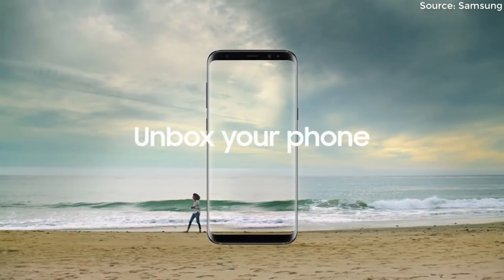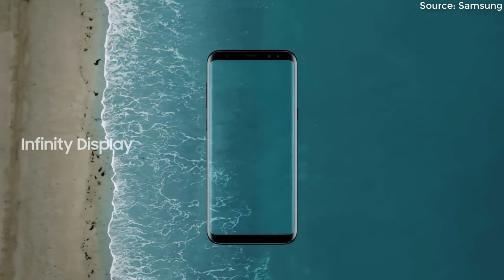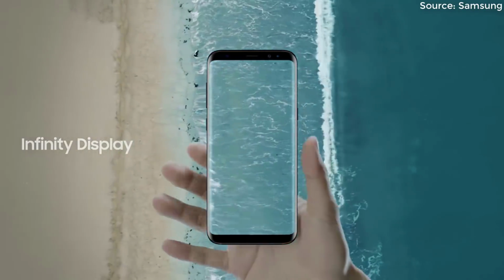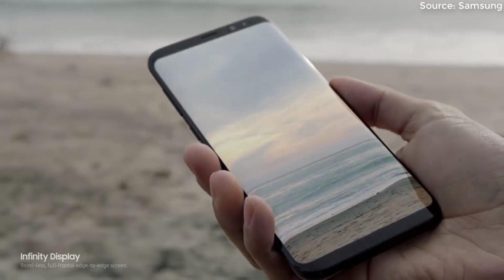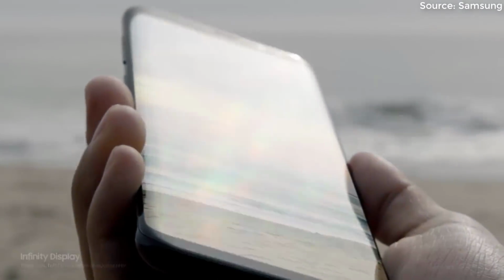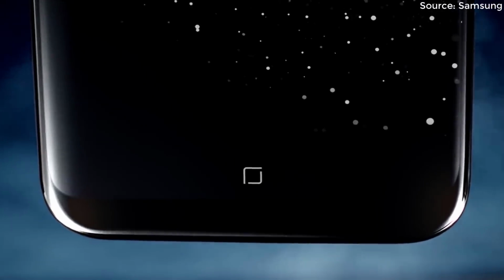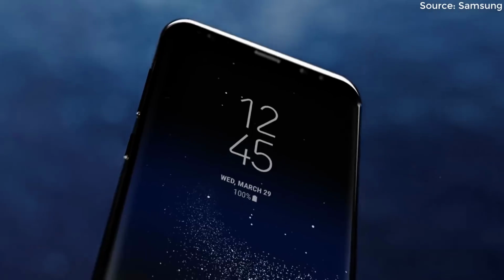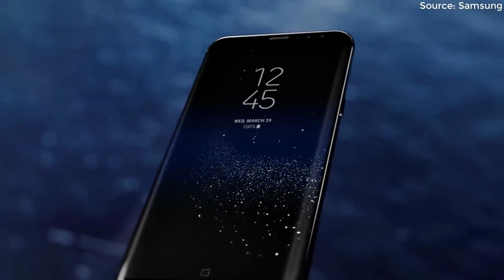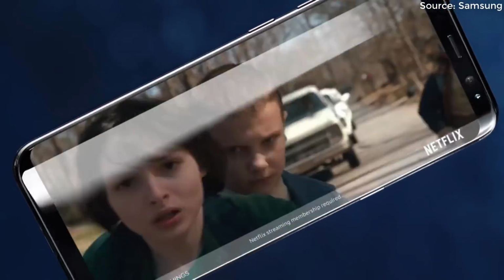Unbox your phone. Samsung Galaxy S8. The new Infinity Display gives you an incredible full-screen experience, yet fits comfortably in your hand. We created it by reorganizing the phone's interior, making components smaller without sacrificing performance, and embedding the home button under the screen. We created the beautifully curved edge display and also erased the bezels to give you more space for the things that matter, creating a level of immersion you see and feel.